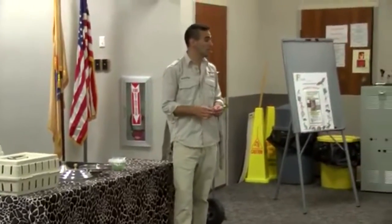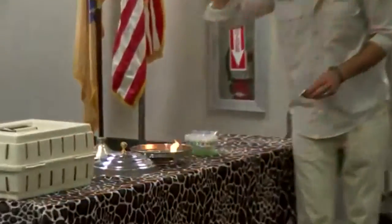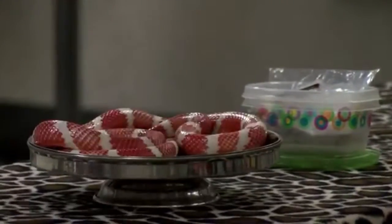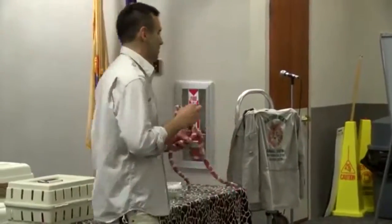And the most important thing for any reptile egg to hatch would be the right amount of heat. I'm going to add a little bit of heat. After about 2 months, a reptile is ready to crawl out and hatch. Watch carefully. Here we go. This is our first animal.